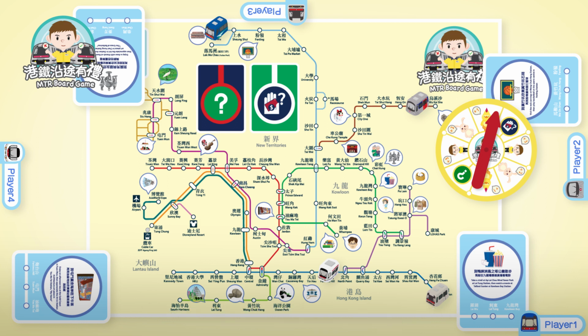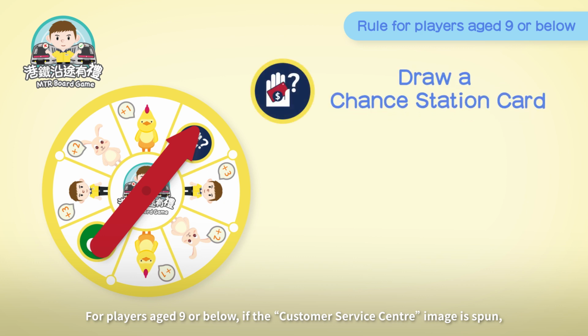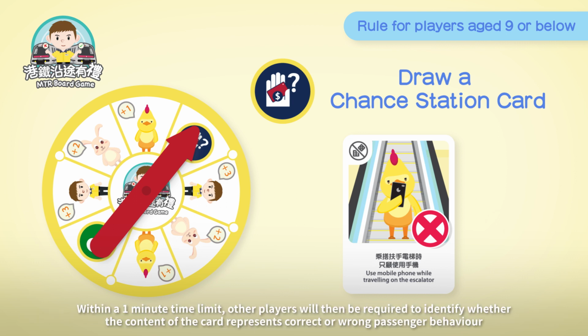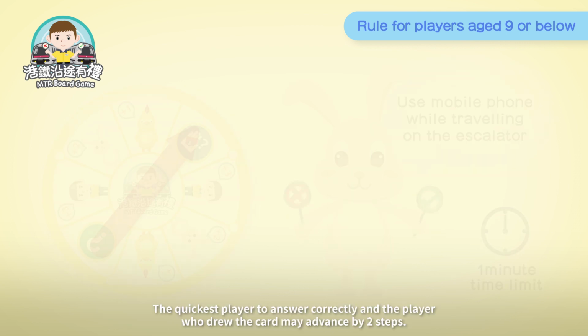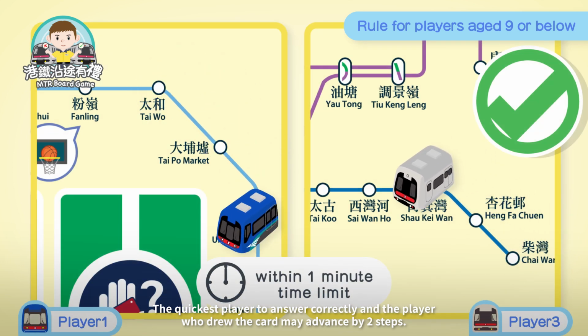For players aged 9 or below, if the customer service center image is spun, the player will draw a chance station card and read aloud the content of the card to other players. Within a 1-minute time limit, other players will then be required to identify whether the content of the card represents correct or wrong passenger behavior. The quickest player to answer correctly, and the player who drew the card, may advance by 2 steps.